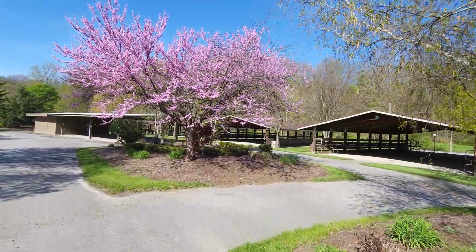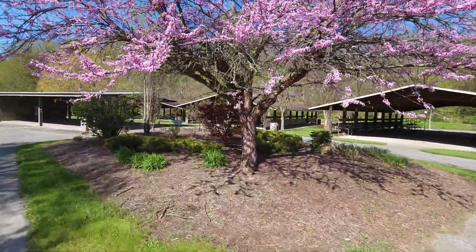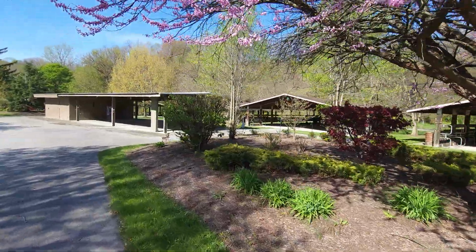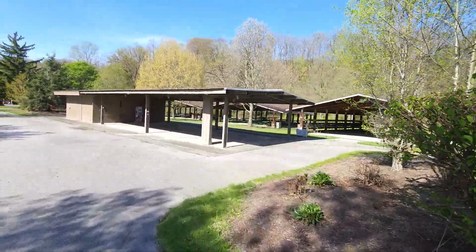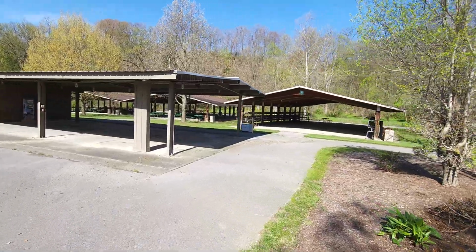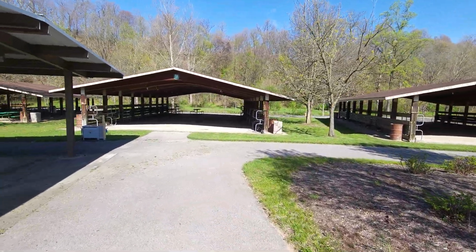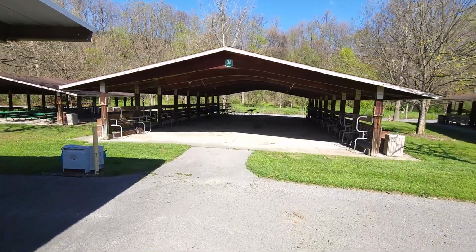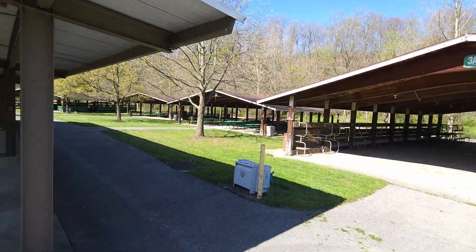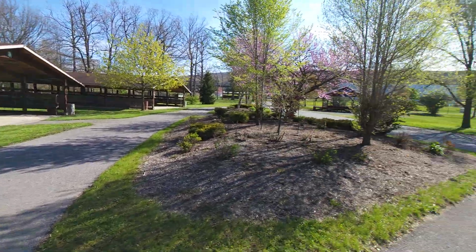Also, notice the beauty of the park. Nice and quiet. Now, yet again, we're here when it's closed, all right? So we have an exclusive walkthrough. So don't think there's nobody here. You're right, there is nobody here, but there's a reason why. But here's 2A and all that. This gives you a good idea of how big these pavilions are. Plenty of space. $75 for half, $150 for a full one.